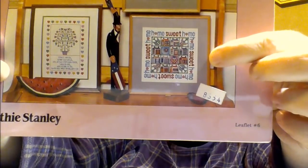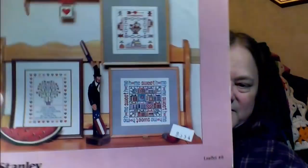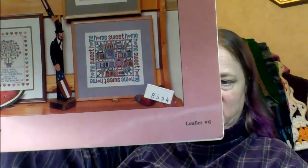The one that caught my eye was this Home Sweet Home pattern here in the corner. So I figured, what the heck, I'll give it a shot. I'm going to go for that Home Sweet Home pattern in the corner. I thought that was really cute. Can't show you the back because that's where the Home Sweet Home pattern is. But it looks fairly self-explanatory. I might change out some of the colors because that color scheme doesn't really do anything for me. But maybe I'll do Home Sweet Home, the words in variegated flosses or something. I'm going to have to figure out what I want to do with that. But I thought that was very cute.